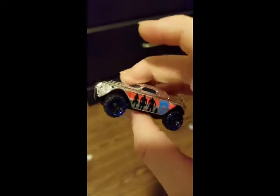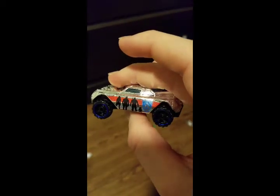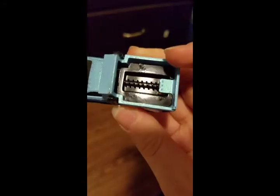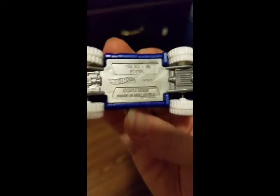It is, I believe, Guardians of the Galaxy. Then we have this little dude, which is Snowplow. An Arctic Snowplow, see? I love it. It's pretty cool. His name is... Doesn't have a name.